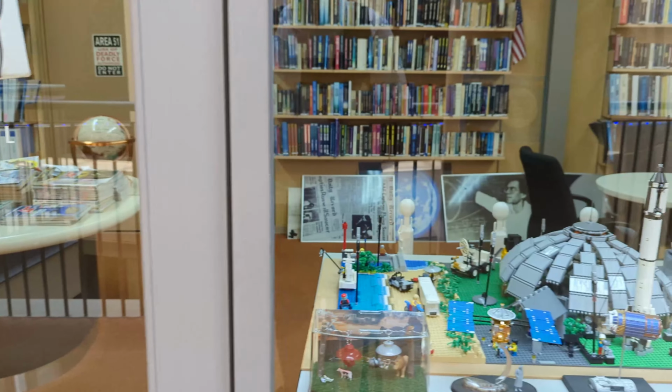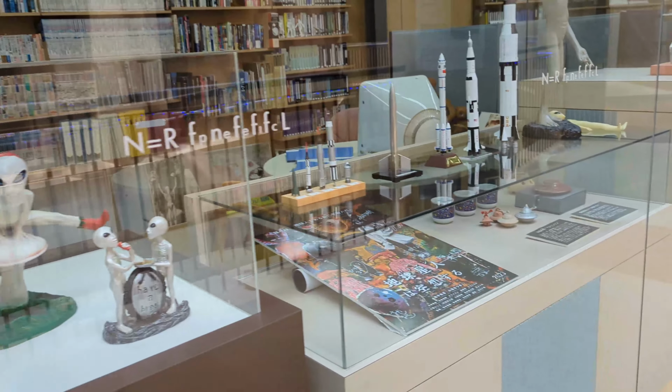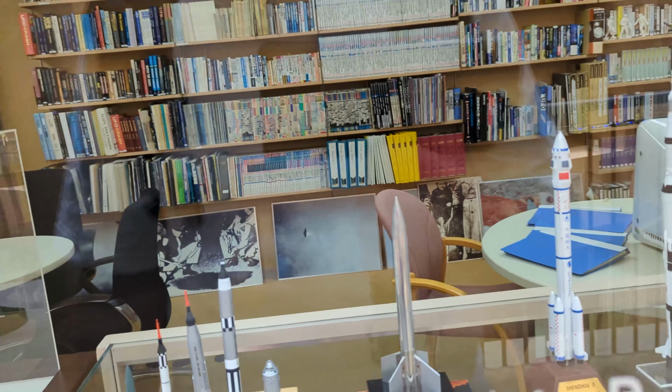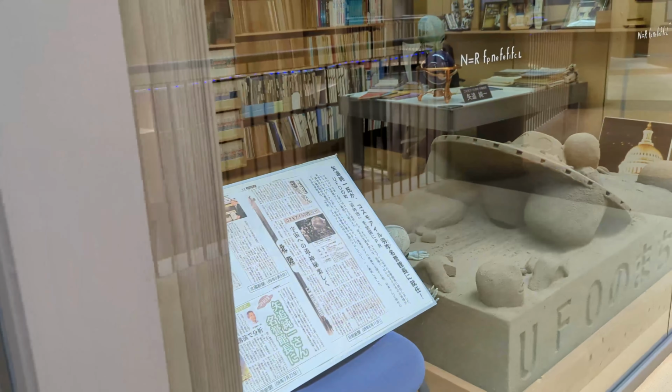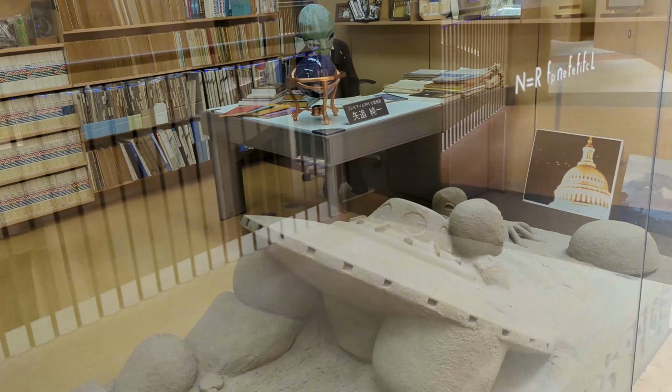Looks like they have some kind of library here. Unfortunately closed today. But lots of space stuff inside and lots of magazines and books by the looks of it to do with space and UFOs, I guess. There's the boss.